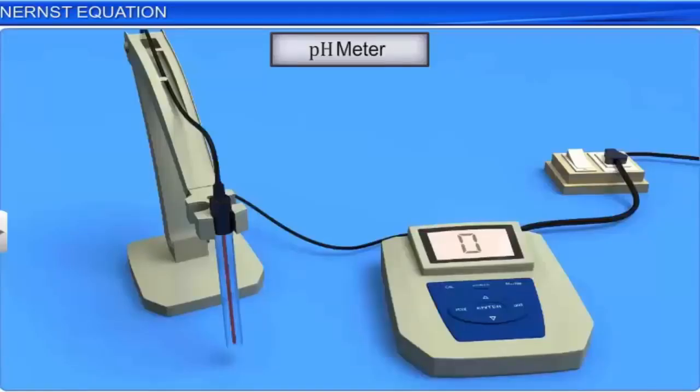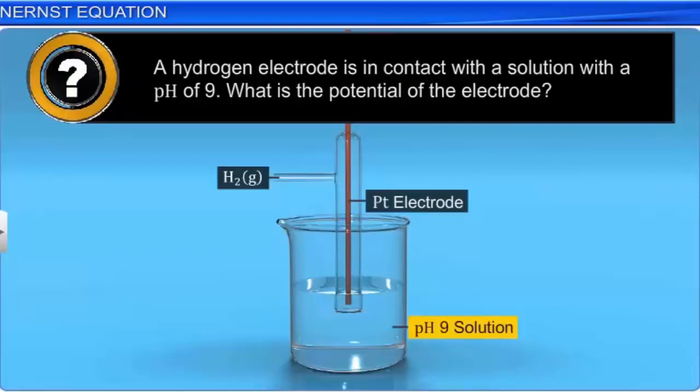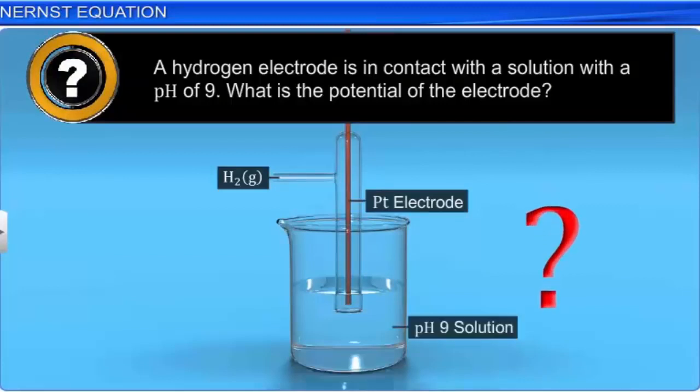pH meters also work on the principle of the Nernst equation. Here is a typical problem you might encounter. A hydrogen electrode is in contact with the solution with a pH of 9. What is the potential of the electrode? Let's work through this problem together.